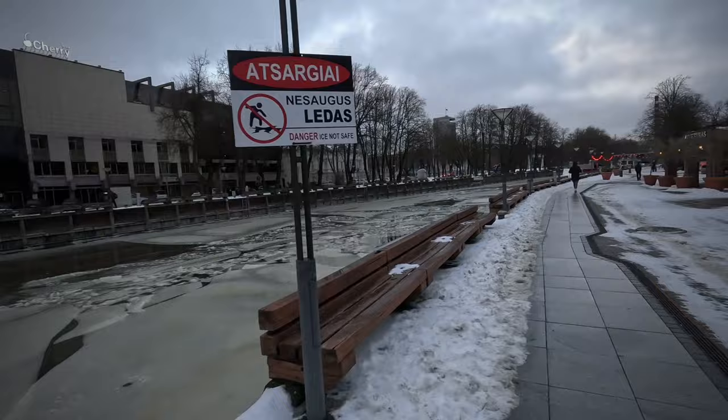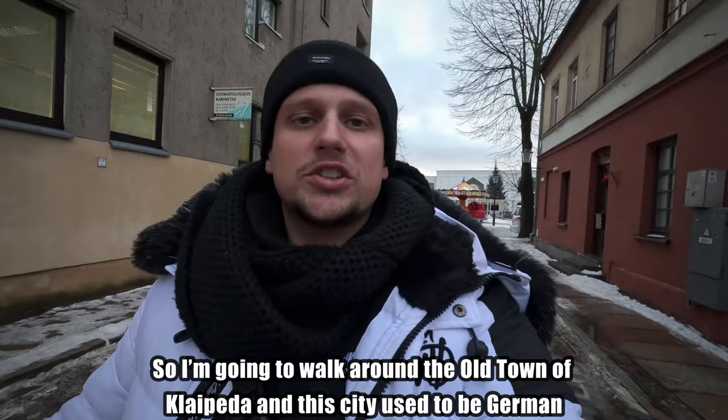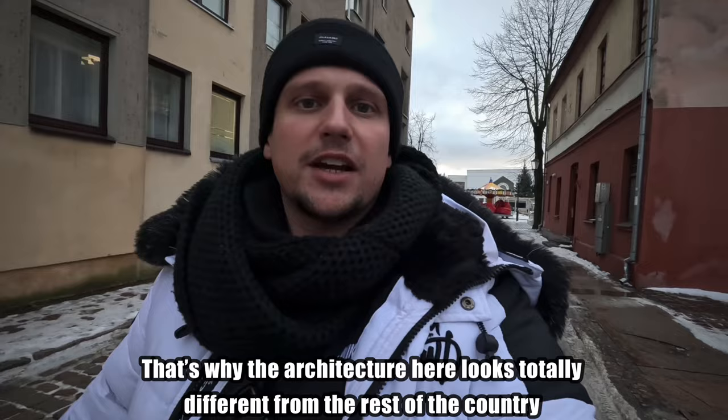Here you can have a nice stroll on the waterfront. So I'm going to walk around the old town of Klaipėda, and this city used to be German. That's why the architecture here looks totally different from the rest of the country. So here you have the theater square.